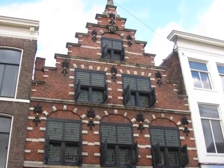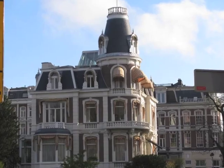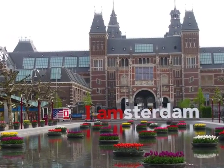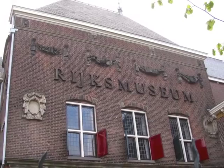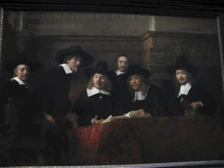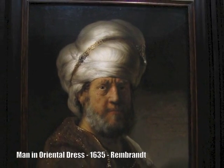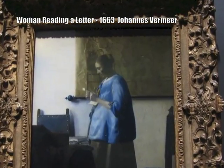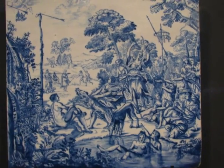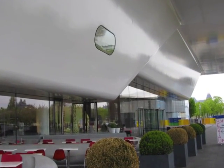In addition to being a showcase for architecture dating from the 17th century to the present, Amsterdam has the highest museum density in the world. After a 10-year renovation, the Rijksmuseum is just as much an artistic treasure as the thousands of treasures displayed within. It is one of 1,000 museums in the country. The works displayed in the museums range from those from the Dutch Golden Age to folk art to modern and contemporary works of art.